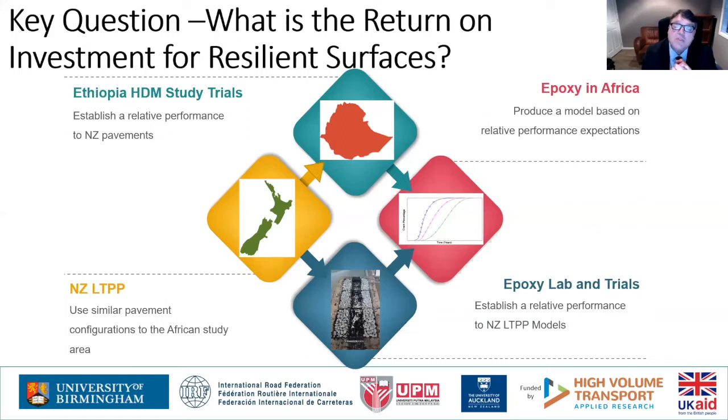We will calibrate the New Zealand pavements to the HDM models, and then use techniques to adjust those models to incorporate the lab results on the epoxy surfaces. Likewise, we're going to have a relative performance difference between New Zealand conditions and those in Ethiopia, to also get an equivalent shift in performance curves between what we have in New Zealand and what we have in Ethiopia. We are fortunate that there were some trials set up in Ethiopia that have been monitored over time. So we do have a little bit of performance data that we can then compare to. Now, with all of those relative shifts in our curves, we will be able to provide deterioration models as closely as we can for these modified surfaces.